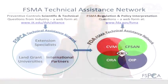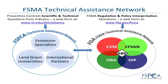If you look at the right-hand side of the diagram, this is the FDA FSMA Technical Assistance Network. As I mentioned before, we have 4 partners within FDA: the Center for Veterinary Medicine, the Center for Food Safety and Applied Nutrition, the Office of Regulatory Affairs, and the Office of International Programs. These experts are working together to answer queries from our stakeholders. You'll see in the center of the diagram that says KMS. This is what we're calling our knowledge management system. This is the IT system that houses the knowledge for our experts to answer the questions. And ultimately, FDA will provide this knowledge management system and database for external use.